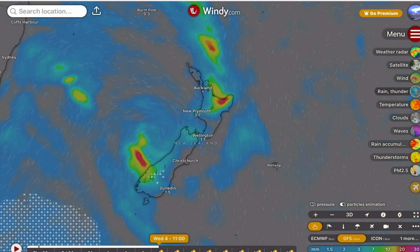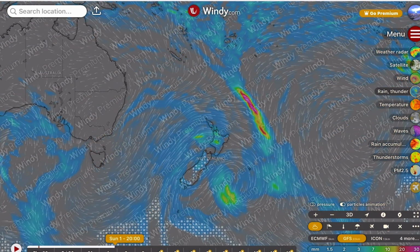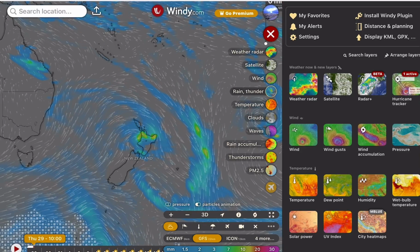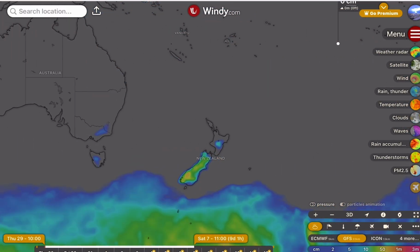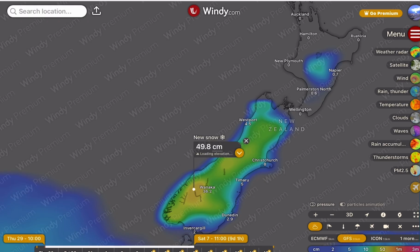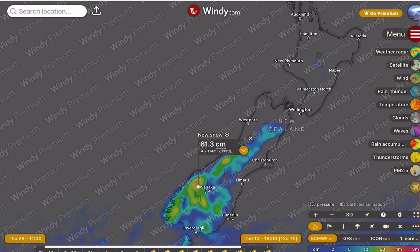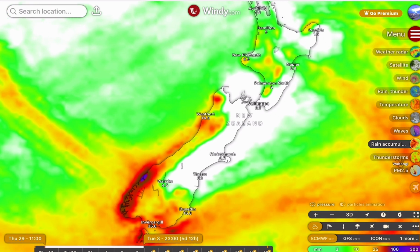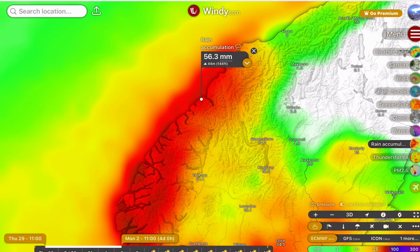So we'll keep watching. The GFS has also this big front by June 4th, so be aware and we'll keep watching. It does show snow until like June 7th, and does increase a lot from that system by June 4th. So yeah, we'll keep watching. There's rain accumulation until June 3rd. It does have like just until June 2nd first.